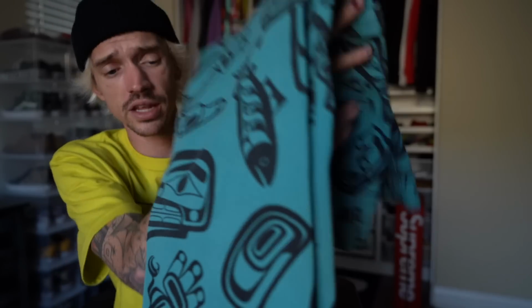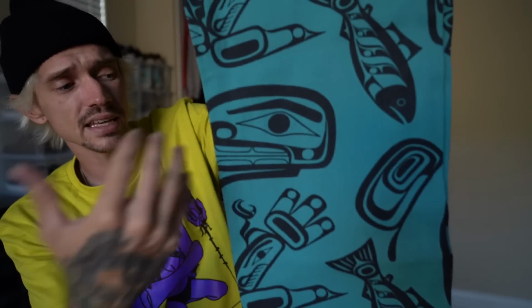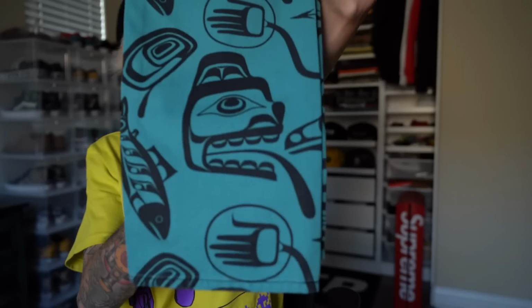The artwork that is going through them is not my favorite. I'm not absolutely crazy about it. You guys can see there's a fish on here. There's a couple different like Indian looking faces on here. You guys see another face on that side. There's like some kind of 3-fingered hand. You know, I'm not that crazy about the artwork, but I do love the style of pants.